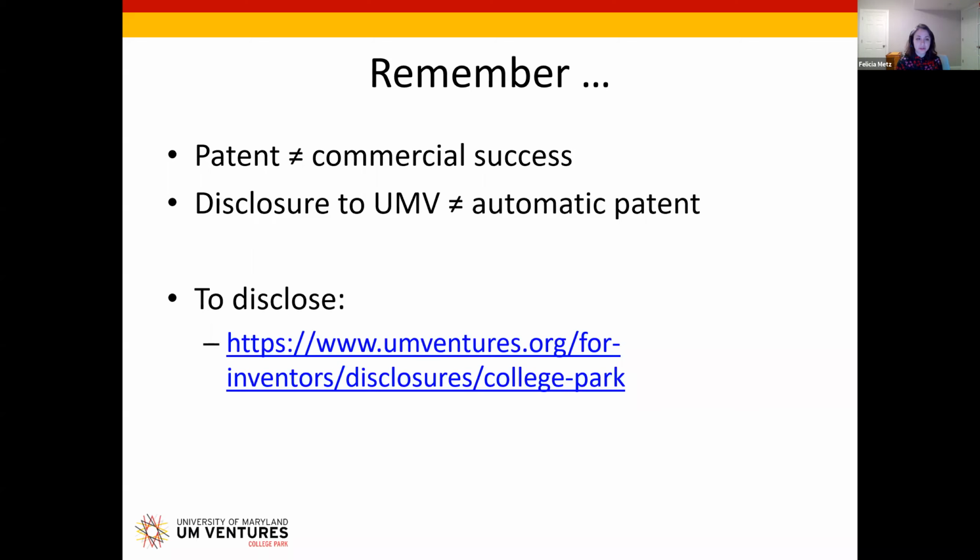Please remember too that patents don't equal commercial success. There's a lot of patents out there, and I think for the majority of them, you won't see the product on the market or they haven't made that much money. Disclosure to our office also does not equal an automatic patent.